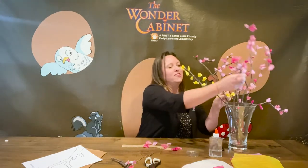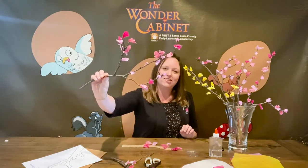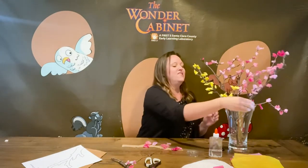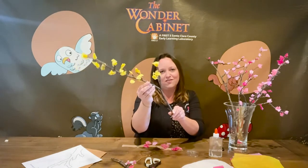So today, we are gonna make our own blossoms to decorate our home for Lunar New Year. You can see I made a few here already. I made some with branches, with the pink blossoms that we would see in China or in northern Vietnam. And I also made one here with the yellow blossoms that you would see in southern Vietnam.